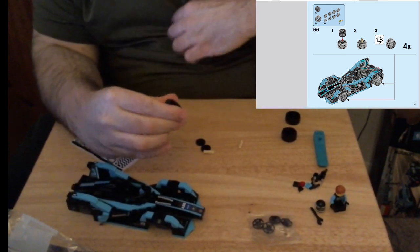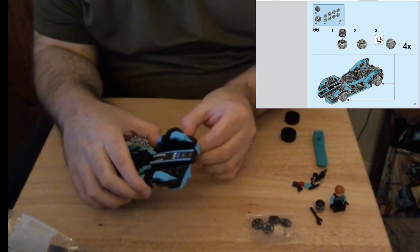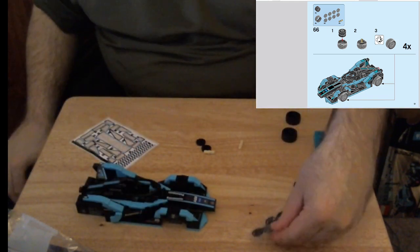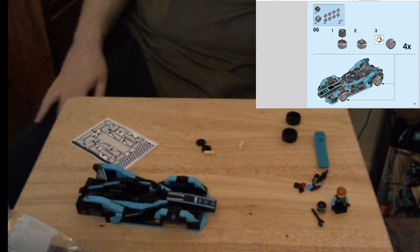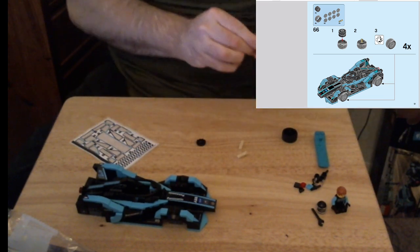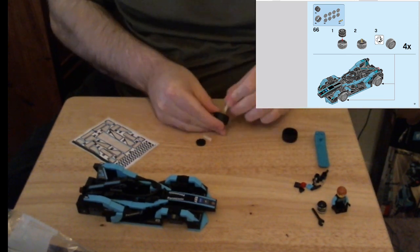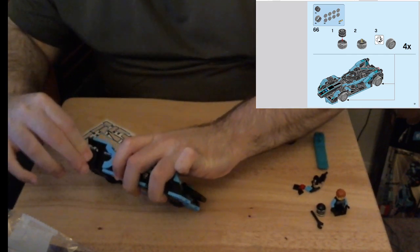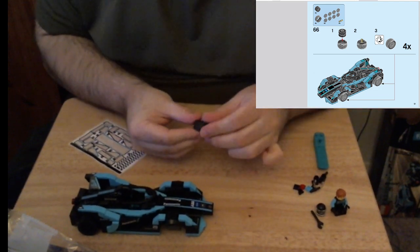I put that pin in backwards, which is not how you want to do it. And these I'll set aside until I need them later. Well, I won't need them later, but I'll set them aside until cleanup. All right, one more wheel. And we are done with the first car.